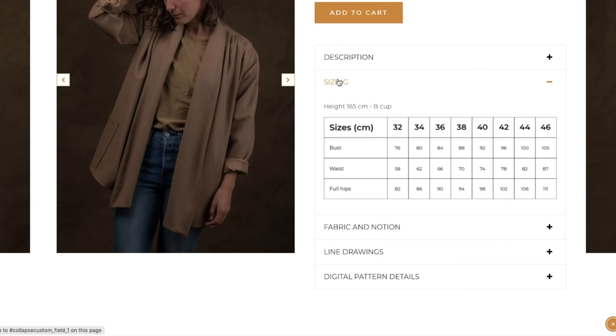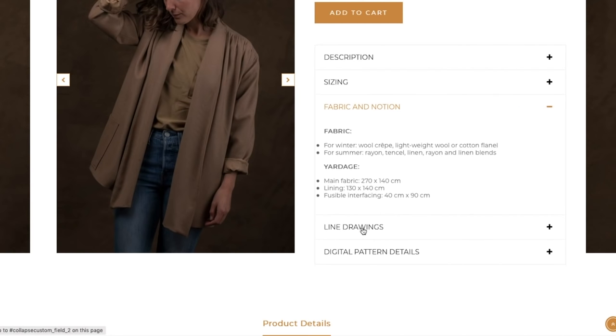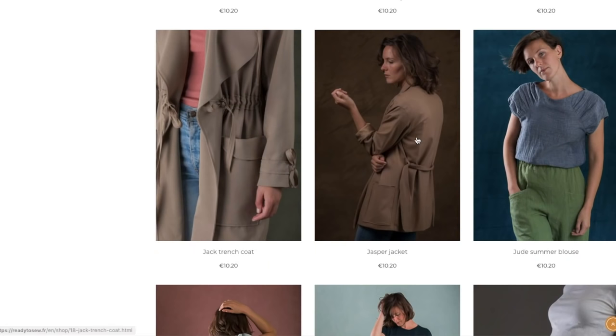Cool. Here's your size range. Fabric, she's recommending wool crepe, lightweight wool, or cotton flannel. And then in summer, you can do rayon, tencel, linen, and rayon and linen blends. Interesting. I love it. And I kind of love that she matched the lining. Don't get me wrong, a navy gingham lining would also have been excellent, but the matchy matchy makes it feel a little bit more upscale and elevated. I love that. I think I'm up to five patterns now that I just have to have.